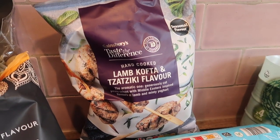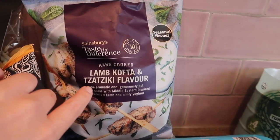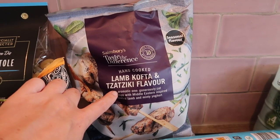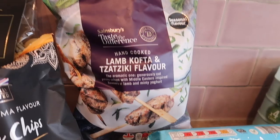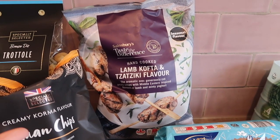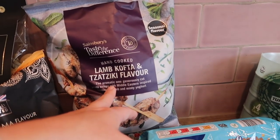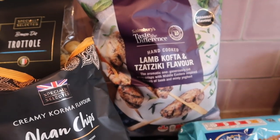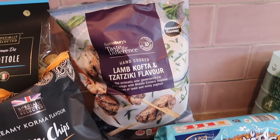Also from Sainsbury's, I think I was in a crisp mood. I picked up these seasonal flavour crisps. I was actually told these are accidentally vegan, but looking on the packaging, it just doesn't say vegetarian anywhere. But anyway, I've got them now, so we're going to have to eat them. These are lamb kofta and tzatziki flavoured crisps, and they are summery crisps, and sometimes we like to experiment in this house with really weird flavoured crisps.